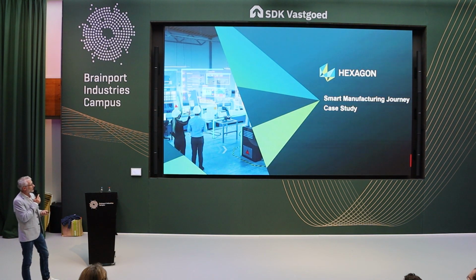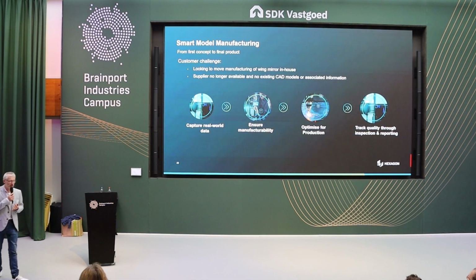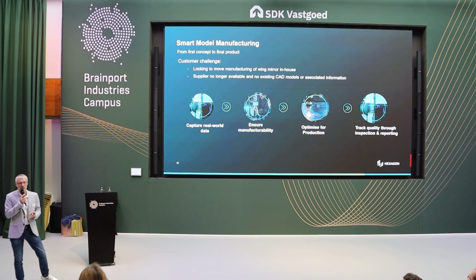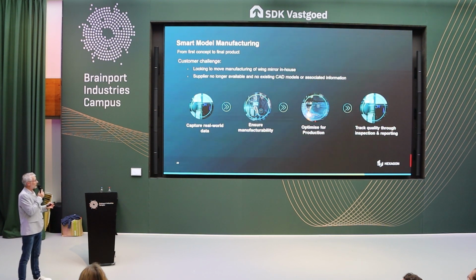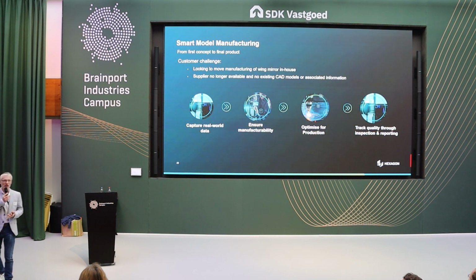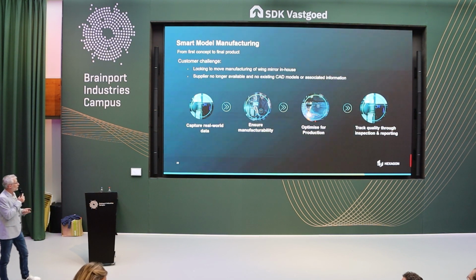So what is the case study that we would like to look at? We have a mirror application, and you have to imagine that you are a CAD designer in an automotive company, and you inherit a mirror from your previous colleagues, but you can no longer find the CAD model of this mirror, and you need to restart the production, or you need to improve this original design. But you basically have no data. You are starting from nowhere, except that you have the real part sitting on your desk. So what can you do?